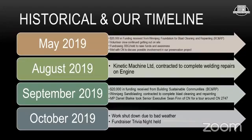In August 2019, we contracted Kinetic Machine Limited to complete welding repairs on the engine, and those repairs had been indicated in our condition assessment that we had done on the 2747. In September of 2019, we found out that our application to building sustainable communities through the province of Manitoba had been approved for an additional $20,000 in funding. And we contracted Winnipeg Sandblasting to complete the blast cleaning and repainting.